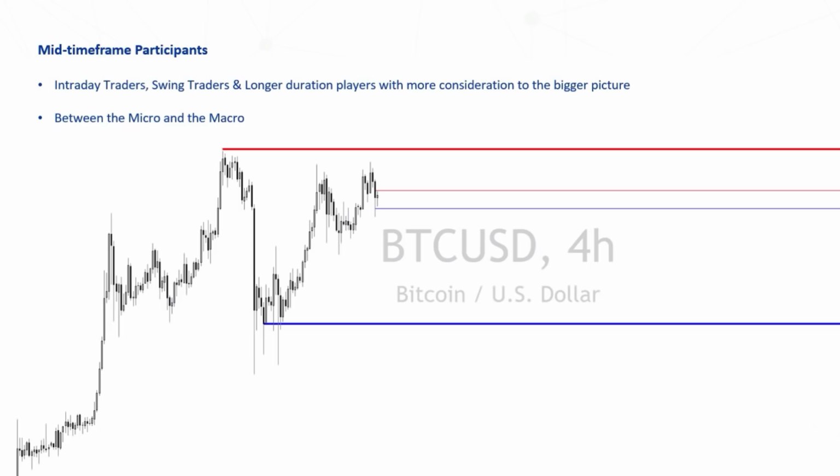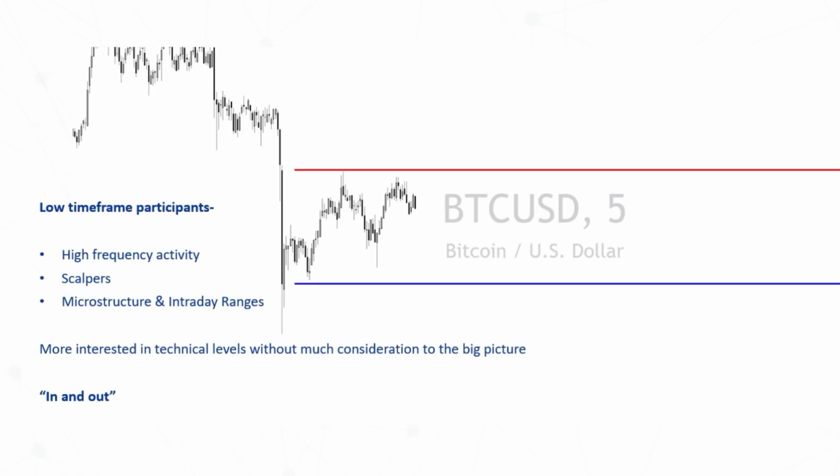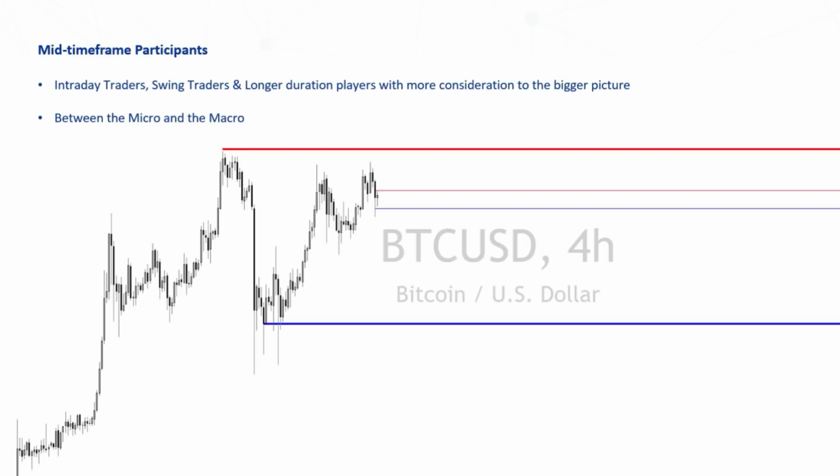So the next type we have are your mid time frame participants. So this is a chart that also includes our lower time frame participants. So now we're zoomed out onto the 4-hour chart. So that previous range, okay, this 5-minute range that was beginning to pan out where your lower time frame traders are trading, that's taking place within a larger structure. Now your mid time frame participants are your intraday traders, your swing traders.